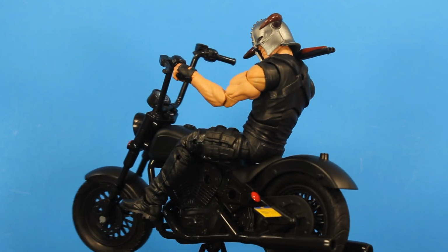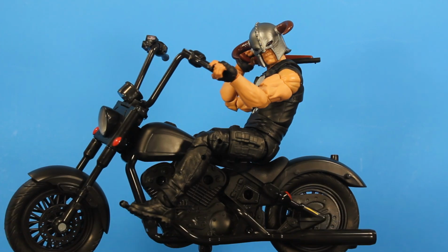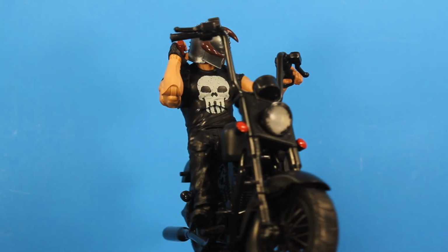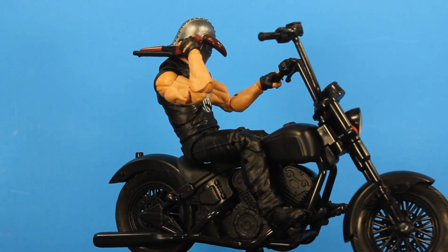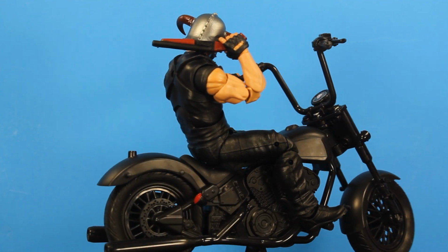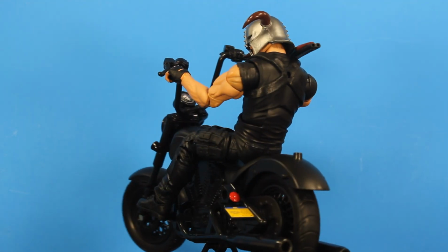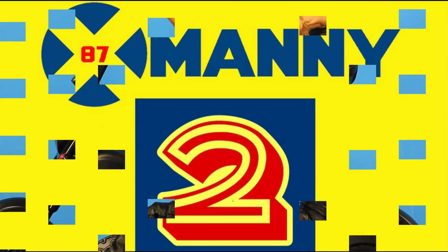If they make a Punisher van later that you can store this bike inside of it, then that'll be pure gold. There's no denying that this figure is nothing but loads of fun and is hard to put down. One of the best offerings this year and worth every penny. You're gonna start seeing this trend of my top 3 being all deluxe.